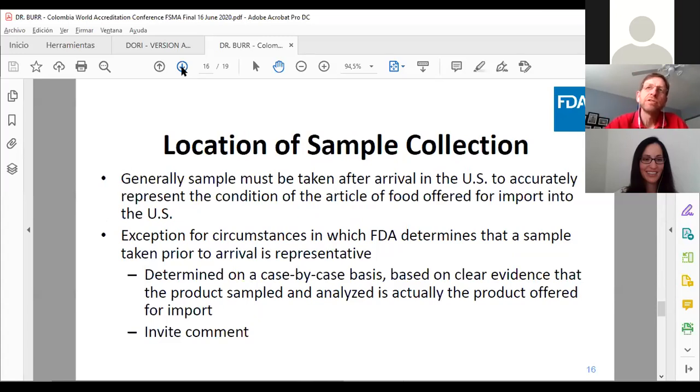Location of sample collection. This is an important concept. Generally, the sample must be taken after arrival in the U.S. to accurately represent the condition of the article of food offered for import into the U.S. So we really want to be testing the product as it becomes available to the U.S. public. Now, we will have exceptions, and the exception would be for circumstances in which FDA can determine that a sample taken prior to its arrival is representative. This will be determined on a case-by-case basis. It will be based on clear evidence that the product sampled and analyzed is actually the product offered for import. And we would invite your comment on this topic as well. Next slide.